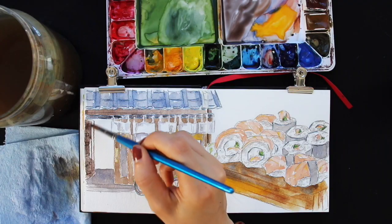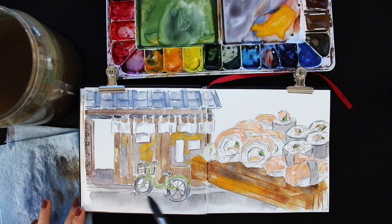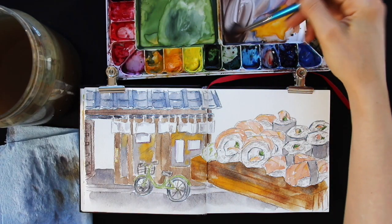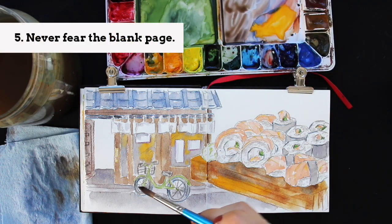But make sure that if you're using a fixative, you're working in a well-ventilated area because those fumes can make your head hurt and can be pretty toxic. And also make sure that you leave your sketchbook open so that that fixative can dry completely before you close it. And finally, tip number 5 to get the most out of your sketchbook is never fear the blank page.